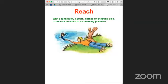Sideways starfish. Awesome. So I've got a little picture here that I'd like to share with everybody. And maybe you guys can help us determine whether this person is doing the reaching rescue really well, or what things he's doing really well and what things he can improve on. So we'll get that pulled up for everybody. And you can post in the comments the things that you think he's doing well and the things that he could do better. It says: reach with a long stick, a scarf, clothes, or anything else; crouch or lie down to avoid being pulled in.